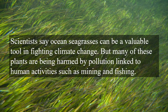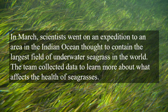Scientists say ocean seagrasses can be a valuable tool in fighting climate change. But many of these plants are being harmed by pollution linked to human activities such as mining and fishing. In March, scientists went on an expedition to an area in the Indian Ocean thought to contain the largest field of underwater seagrass in the world. The team collected data to learn more about what affects the health of seagrasses.